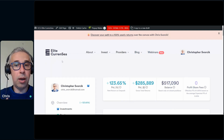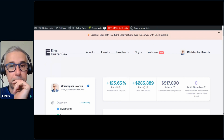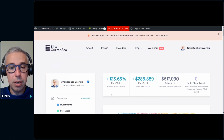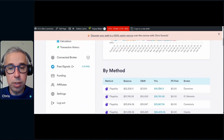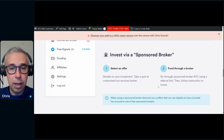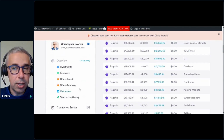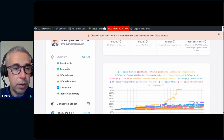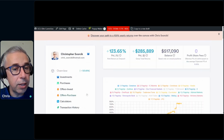Once you sign up, you'll have access to this back office too, which is the members area, where basically you can see my profit and loss, the gross total returns, the balance. You'll see a graph with all the performance. You'll see performance per method. You'll see the periodic performance, activity, and also how you can join these systems. On the left, you'll see, for instance, the overview of investments, your purchases, the offers, transaction history, how you can connect to brokers, free signals, funding, if you want to become an affiliate. All of this information is there.